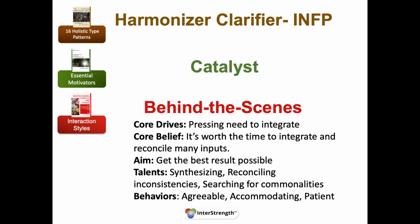Their interaction style tends to be behind the scenes. So with behind the scenes, there's this pressing need to integrate, to take in information and see what fits together and what doesn't. They have a core belief that it's worth the time to integrate and reconcile many inputs. The aim of this style is to get the best result possible.